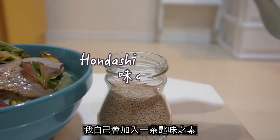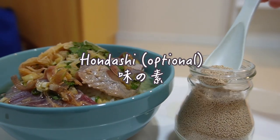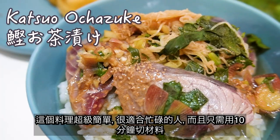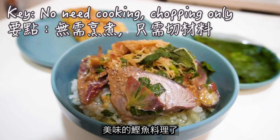I would add a teaspoon of hondashi, another type of MSG, but more acceptable for foreigners. It's super handy, very busy people friendly, and it only costs 10 minutes on chopping. Then you could enjoy the dish 2 days in a row.